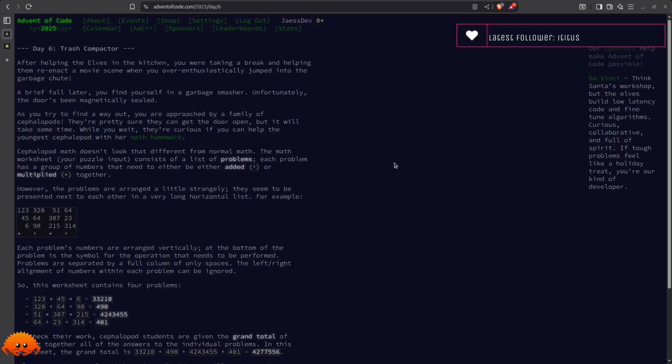Day 6, Trash Compactor. After helping the elves in the kitchen, you were taking a break and helping them reenact a movie scene when you over-enthusiastically jumped into the garbage chute. A brief fall later, you find yourself in a garbage smasher. Unfortunately, the door's been magnetically sealed. As you try to find a way out, you are approached by a family of cephalopods. They are pretty sure they can get the door open, but it will take some time. While you wait, they are curious if you can help the youngest cephalopod with their math homework.